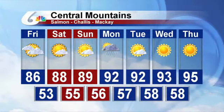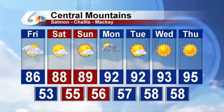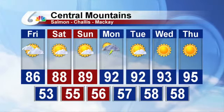And then finally, for the Central Mountains, stays clear for the weekend. A slight amount of moisture moving through on Monday, but not nearly as bad as you see on the Tetons, and it's going to quickly warm up.